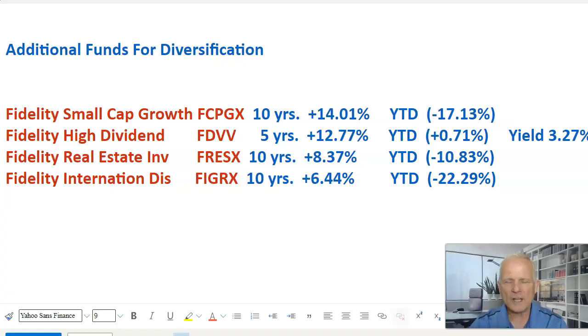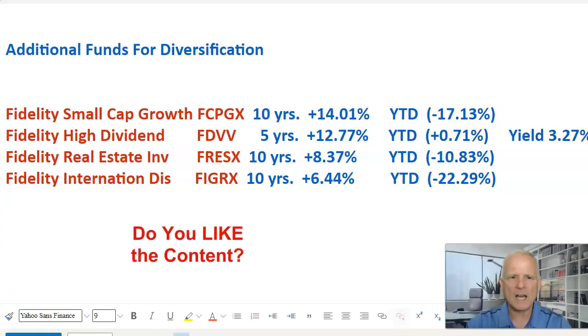Now, for an investor that wants to grow their investments over time, here's some additional funds that a person could use: Fidelity Small Cap Growth, Fidelity High Dividend, Fidelity Real Estate Investment Portfolio, and the Fidelity International Discovery. These are all excellent funds.